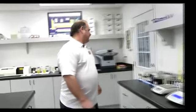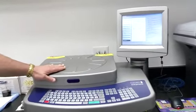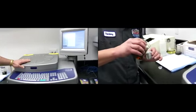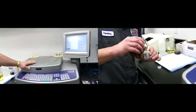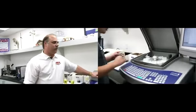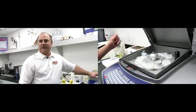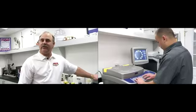Okay. Now this is probably one of our newest pieces of equipment here. This is our X-ray fluorescence. This is where we measure metals on finished products as well as used metals on used engine oils. We also measure chlorine and the amount of sulfur in ultra-low sulfur fuel additives. And it's referred to as an X-ray fluorescence.